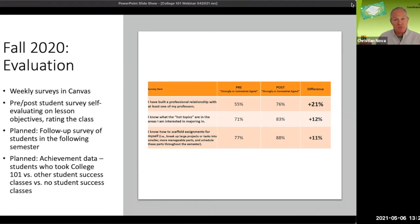And what we've planned, and actually it just got completed today, I'm about to send it out to my faculty colleagues. We're doing a follow-up survey this semester of the students who took the class in fall, asking them questions about how College 101 helped them. Was it worth their time? Would they suggest it to another student? And then some specific questions about the content in the class and whether students feel better prepared now and have used the material in College 101 in the next semester, in the spring semester.